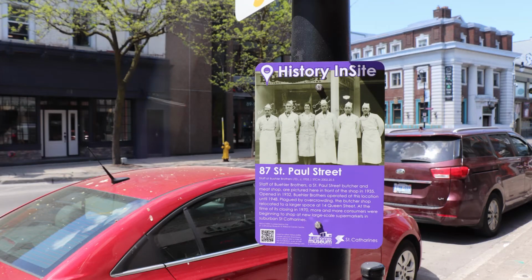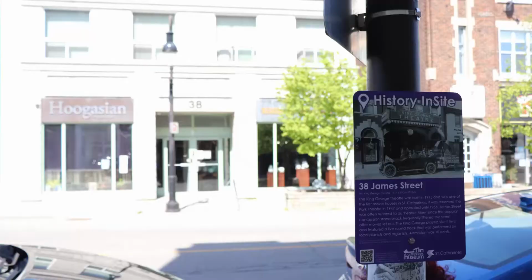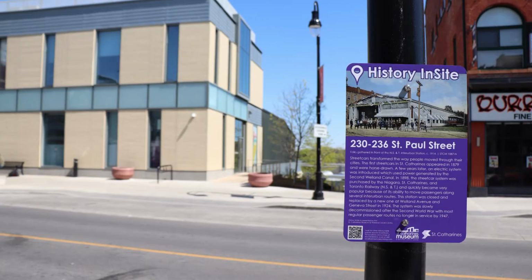6 of these are up in the downtown area. Am I correct on that? There's actually 11. 11. Yeah, nine on St. Paul, and then one on James, and a few on Queen. And we hope to expand in the future. As I said, over the years we've used about 25 photos throughout the temporary installations. And then the other thing is, there are so many historic streetscapes across the entire city, not just downtown. So next on the list is probably Facer Street, Port Dalhousie, Merriton. And there's been so many suggestions. Once History InSite became permanent, there's been so many suggestions of what about this and what about this, and so we really hope to expand it over the next few years.